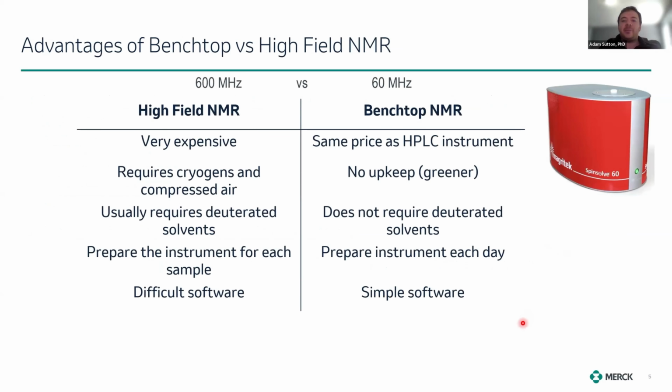I guess all the other talks here were about very complex nuclear magnetic resonance measurements. For us, with benchtop, it's all about being as simple as possible. And so when you compare a high field system to a benchtop system, one of the big differences is the price. A benchtop system just plugs directly into the wall. You don't have to have any liquid helium, liquid nitrogen, or compressed air to maintain your system. So it's a very green system. It's a much cheaper system. And if you also compare to chromatography, then you don't need to use all the solvents either.